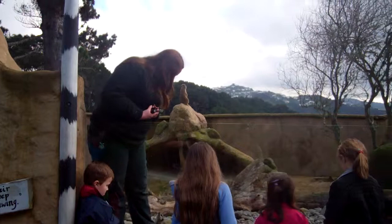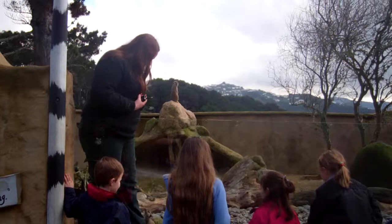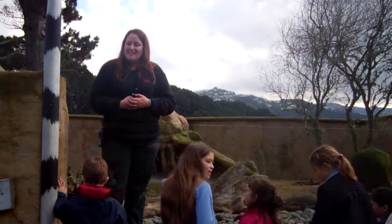What's up? You keep looking at me like that. What do you want? All right, guys, well, ask me any other questions you might have. Come and have a chat about our meerkats.